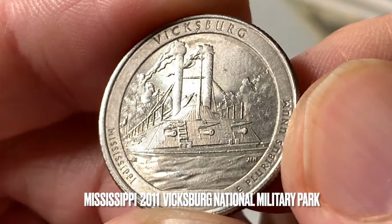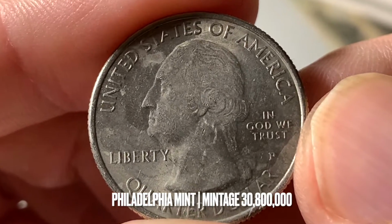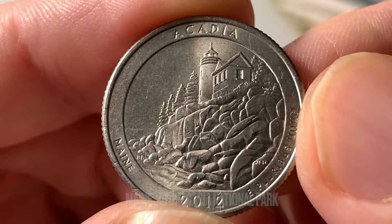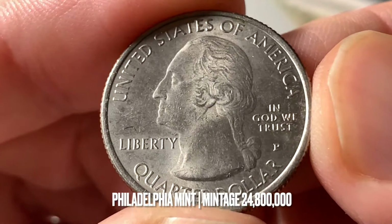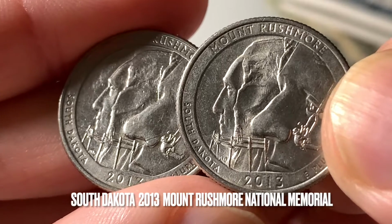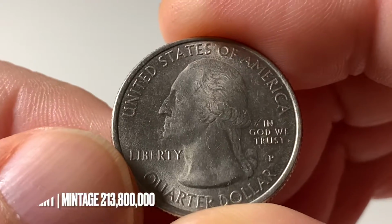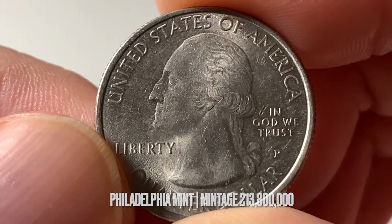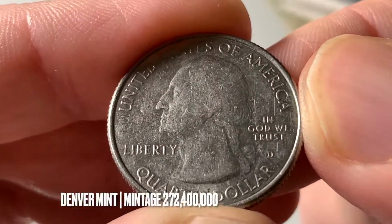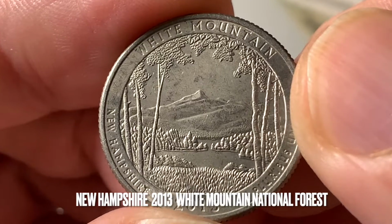Here's the first of the America the Beautiful quarter. This is a 2011 coin from Mississippi. And next we have a 2012 quarter from Maine. I also managed to find two of these ATB quarters from 2013 from the state of South Dakota. Here we have a 2013 quarter from New Hampshire.